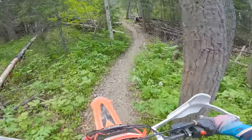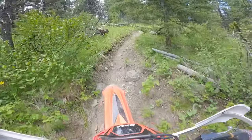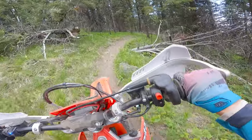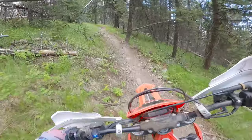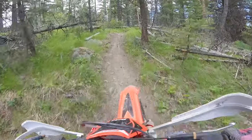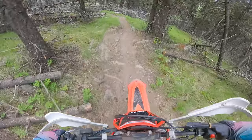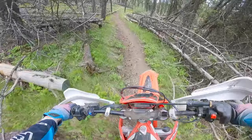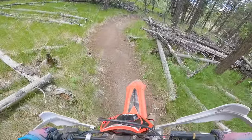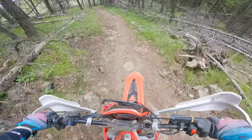Up we go. So the goal is don't run out of fuel, because I know everyone says reserves are fairly large on this bike, but we've been on reserve for a while now. And yeah, we got a ways to freaking go yet.